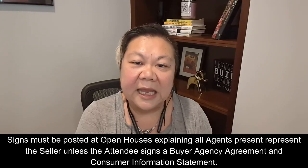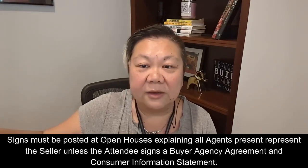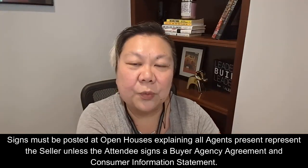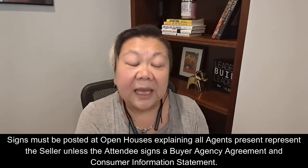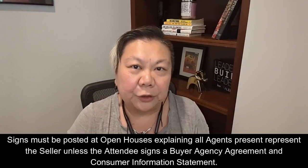Number 4, there is now signage that's required at open houses. And these signs must be posted at open houses explaining that all agents who are at this open house represent the seller, unless the attendee, so the person who's attending this open house, decides to sign a buyer agency agreement and a consumer information statement, and perhaps decides to work with that particular agent.